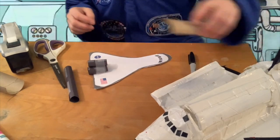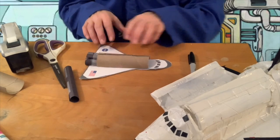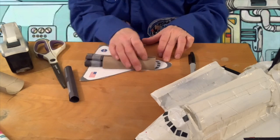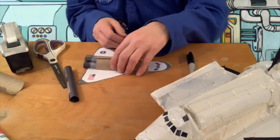Now I'm ready for the bay. I'm going to stick this over the top. It does smush it down a little bit, but that's okay. And mostly I just want to make sure it's kind of close to the windows. I don't want it way back here. That's going to look weird. And if I put it too forward, then the engines are sticking out. So I just want to cover my engines. And I guess this side's a little bigger, so maybe I'll flip it around.